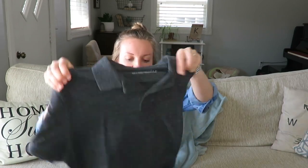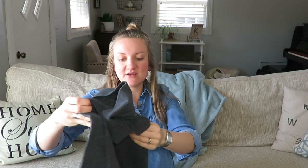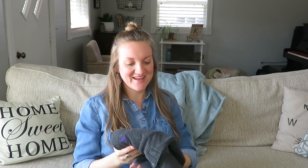It's an American Eagle Outfitters polo. I keep shrinking his shirts for some reason in the dryer, so I thought this would be good to get him. It is an extra large, and he normally wears a large, so if I shrink it, then it'll be good. And it was $1.